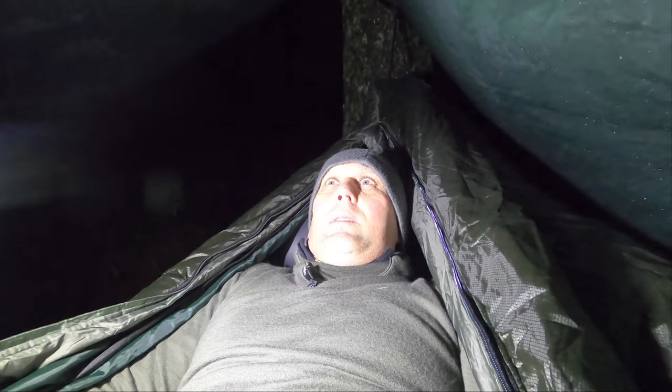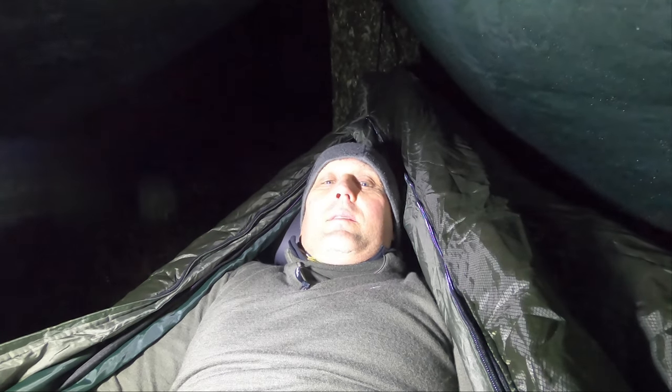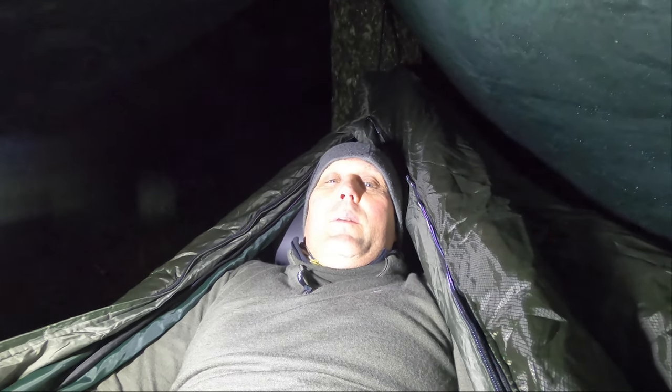So things I like about the cocoon are the warmth and comfort. It just makes you literally feel like you're in a cocoon, which is great. It's relatively light. I think the downsides are it's pretty big and bulky.